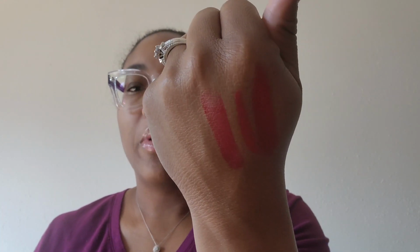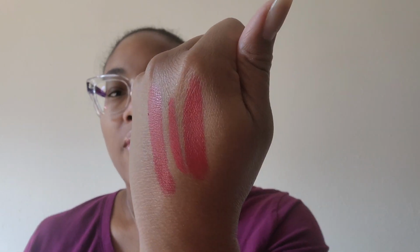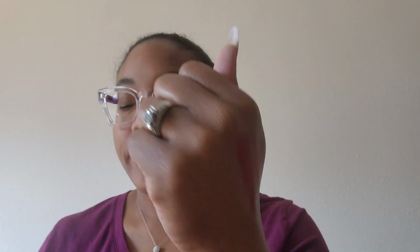And it is buildable. Look, here's one swatch. Well, not much difference, maybe because I'm a little heavy-handed. But there's one swatch, and if I keep going, full color. Bam. I like that. That's cute. This is a nice color. I like it, and it's creamy. It's really soft. It doesn't feel like it's gonna stay, like it'd be everywhere, but it's still nice.